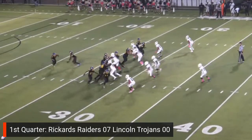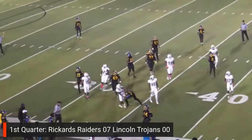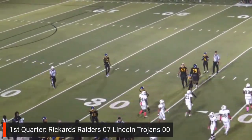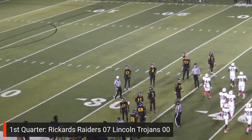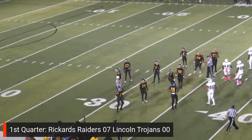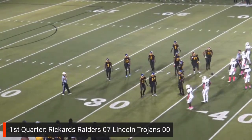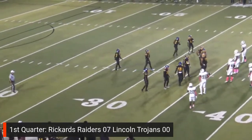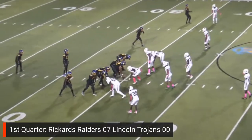Got the 13. Back inside. He turns that corner. One of the few times you didn't see him put his shoulder down and take somebody out. Probably a smart move. Looks like he picked up about 5, 6. What are they marking that? Maybe 7 yards. He just outran him to the corner. It's 1 minute and 21 seconds left in the first quarter. Rickards Raiders up 7-0.